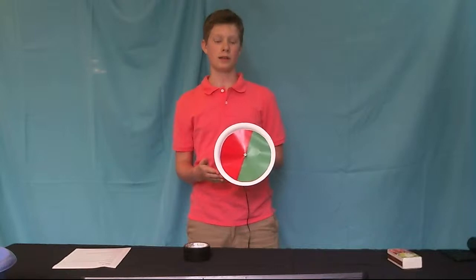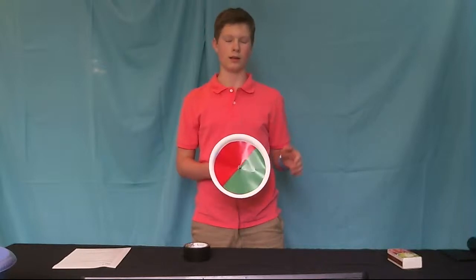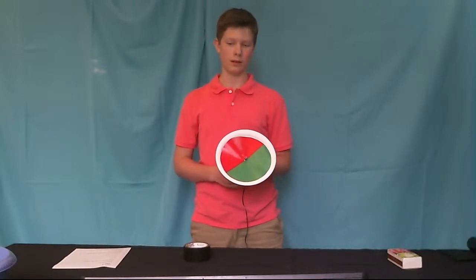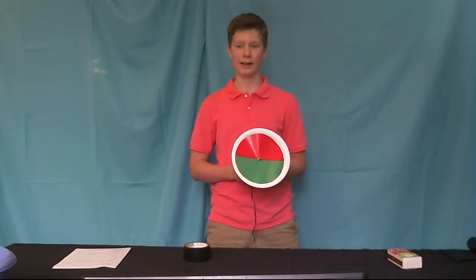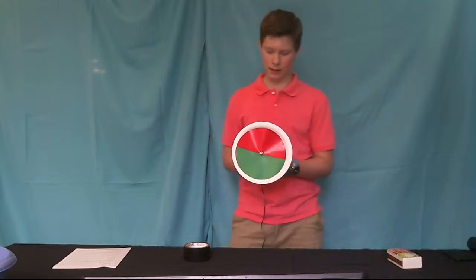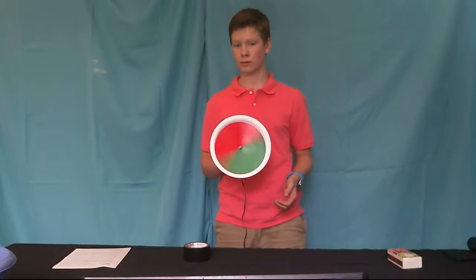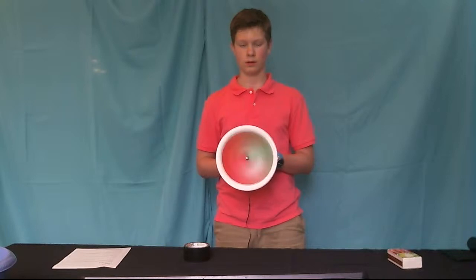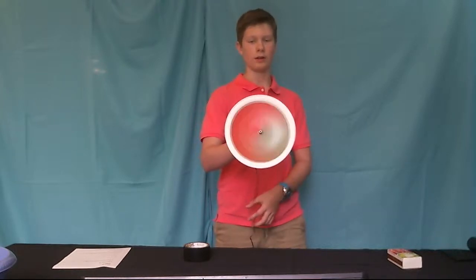Okay, so. This is a paper plate. And does anybody know what two colors we have here on this plate? What colors are on the plate? I'm gonna wait for the delay. Red and green, that is correct. Now, what happens when I turn this on? Let's observe. Now, what color does it look? I'll hold it a little bit closer.